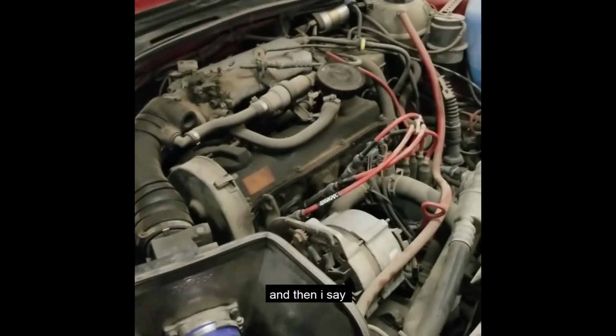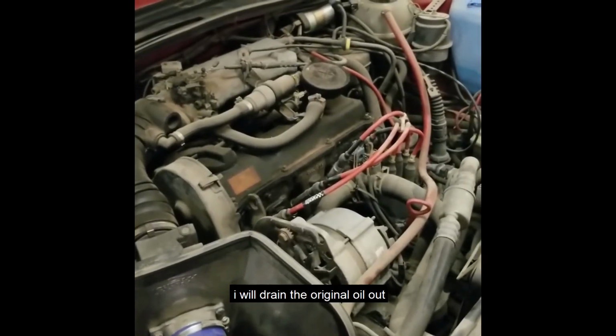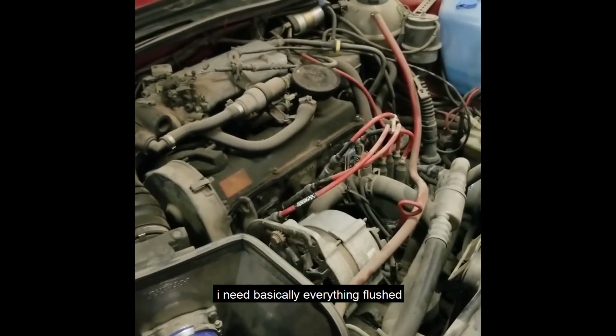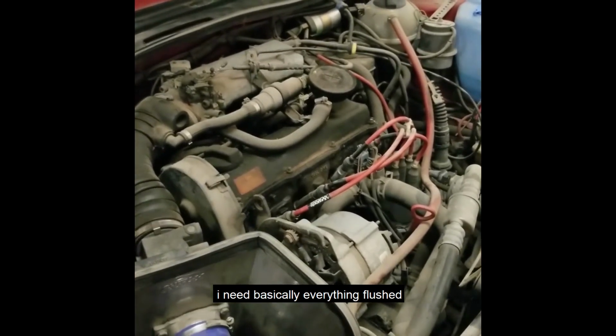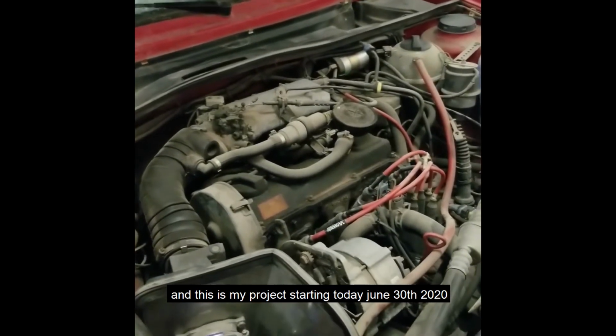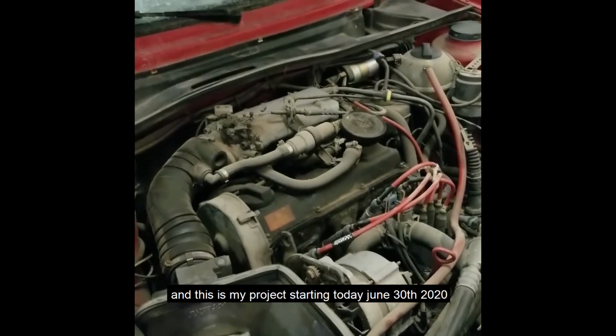So my job will be to start with the fuel system. Then I'll check the engine oil system, which again has never been turned in 12 years. And then, as I say, I'll drain the original oil out, and we'll get an engine flush. I'll need a radiator flush. I'll need basically everything flushed. And this is my project starting today, June 30th, 2020.